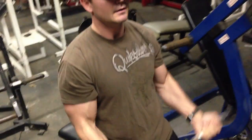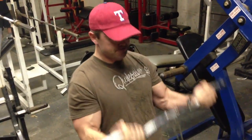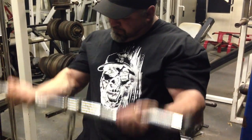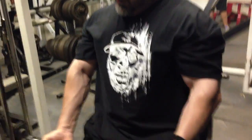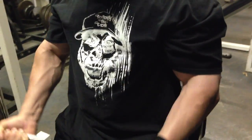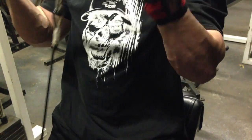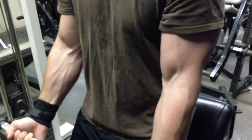I like to lean my butt against the preacher curl there and utilize that cable. Jeremy pointed something out to me last night. I usually stand straight up when I do those, but he informed me that when he leaned back, he got much more of a stretch at the bottom. Even though I can't really extend that left arm all the way, I still felt really good leaning back a little bit more. So maybe a 15-degree lean. Got a really good stretch, and, of course, the squeeze at the top was perfect. So there we go, finishing up my second set.